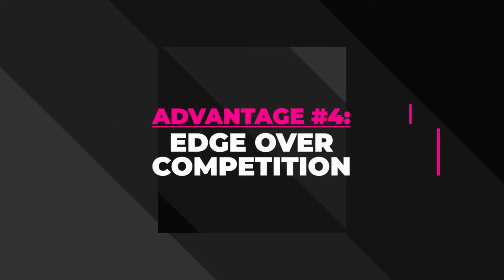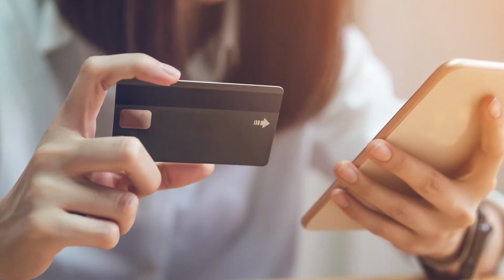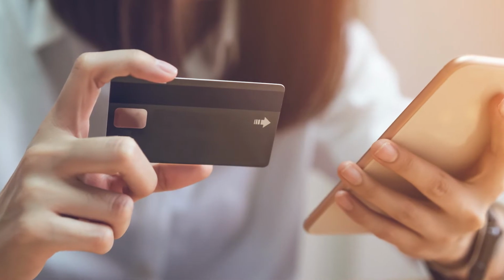Advantage number 4 is an edge over the competition. So when it comes to products in direct competition with each other, pricing promotions offer the discounted products a competitive advantage. All things being equal, we're more likely to buy an identical product that's discounted than one at full price. And even if this competitive advantage is short-lived, it can impact the sales and revenue of the brand on promotion, but also its competitors as well.